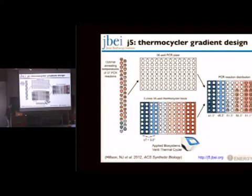reactions. Now, you could go ahead and do this all by hand, but if we have all this information in the computer already, why not just have a robot do it? So that's the next step.